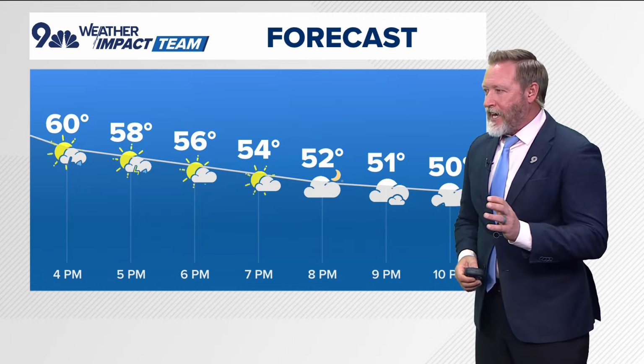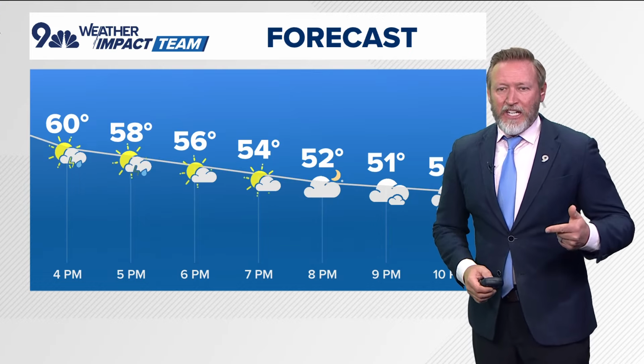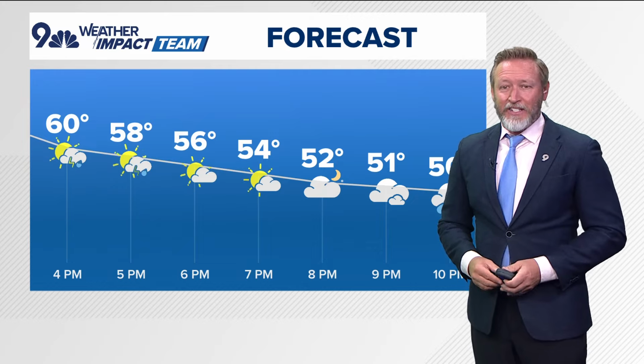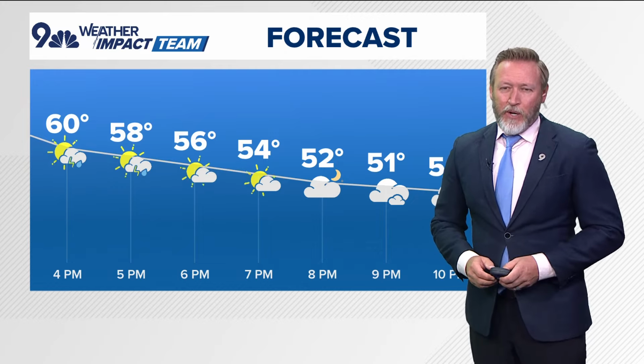Because we do have that tornado warning still in progress, you'll likely see me continue to update you on that until it moves out of at least that very populated area of the Palmer Divide.